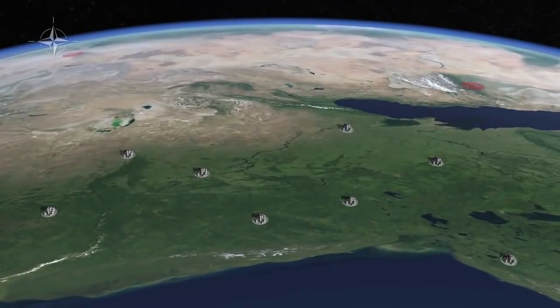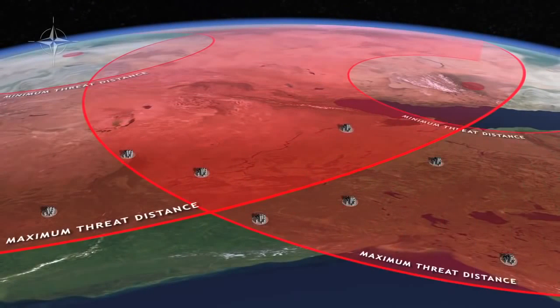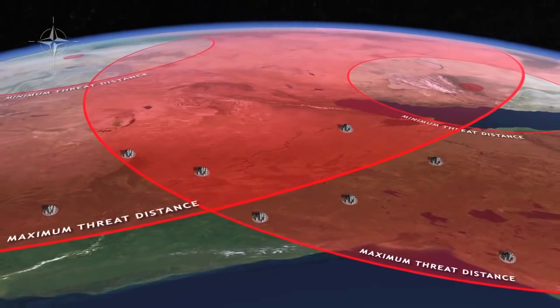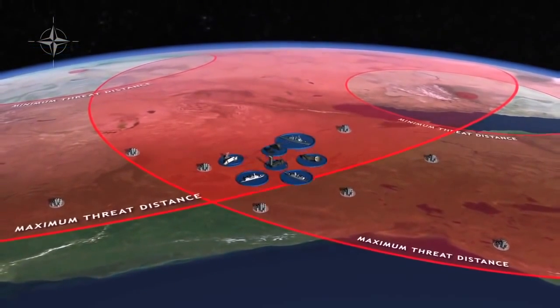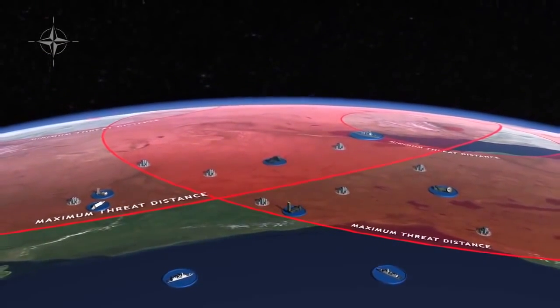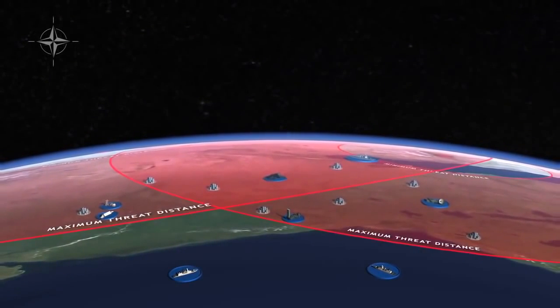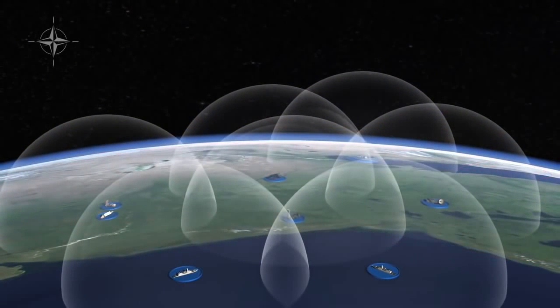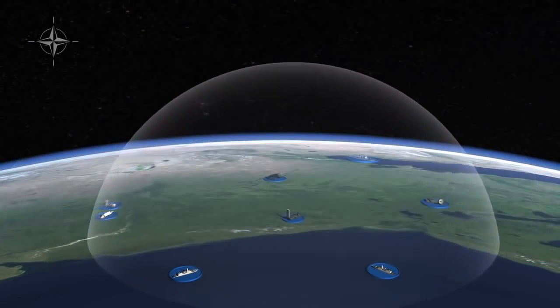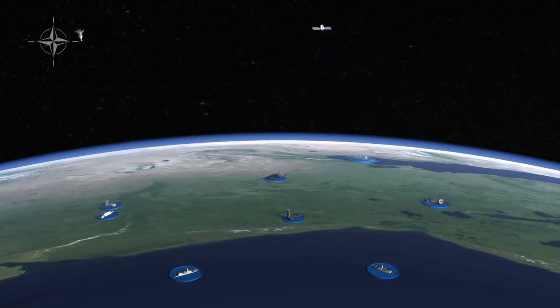First, the threat posed by hostile missiles is determined based on intelligence estimates of threat capabilities. Next, national critical assets and areas are identified, and a detailed defense planning process begins. Finally, ballistic missile defense assets are assigned specific roles. Early warning is provided by satellites to sea and land-based assets deployed as part of the defense design.